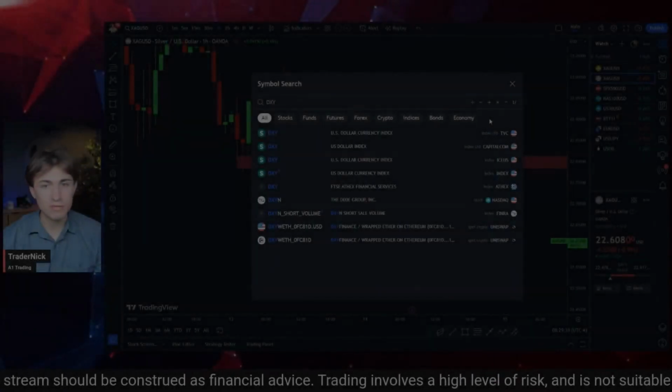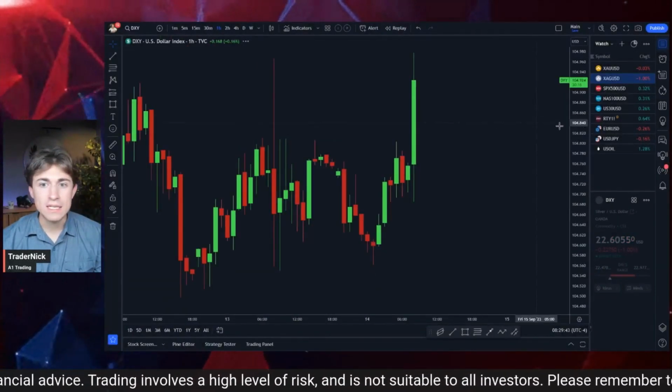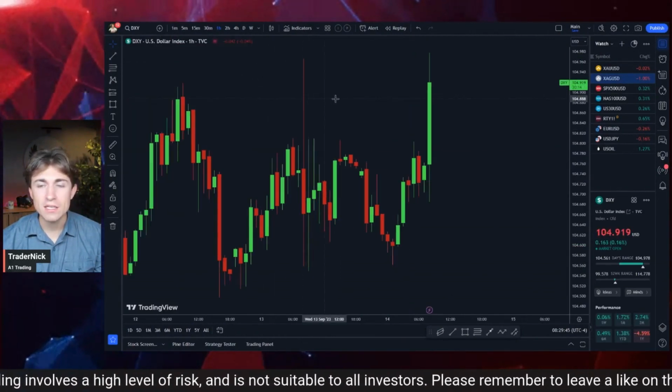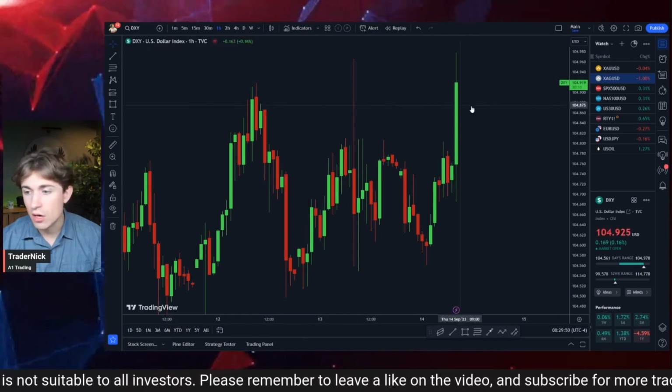Let's pull up the dollar. We've got to watch the dollar's reaction to all of this. We're going to pull up the DXY, the dollar index here. Big push pre-news. Let's see if it can extend those gains or if it will lose them.